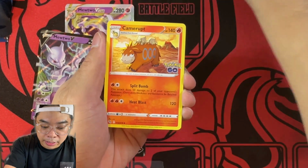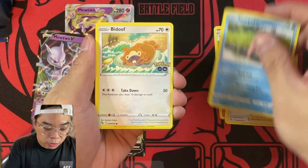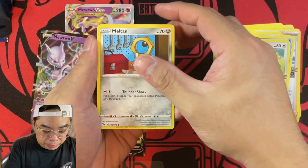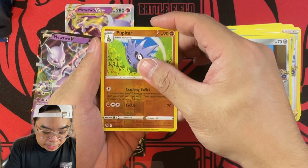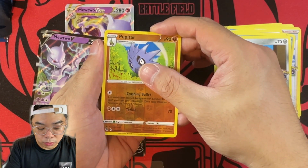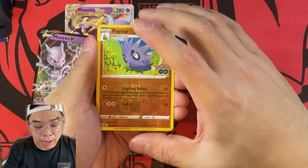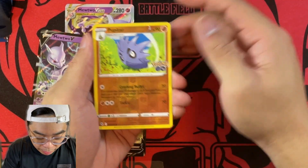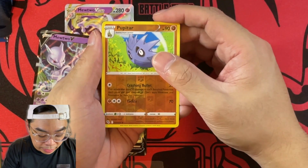All right, last pack here. Let's see if we can end on an amazing good note. Slowpoke, Bidoof, Magikarp, Apom, Melton, Pupita, and then last but not least, this looks like a really good card. So take a deep breath. It might be a trainer, might be a full art, might be an alternate art. So let's see how we go.